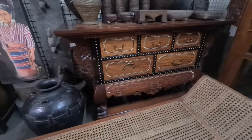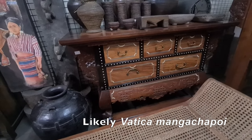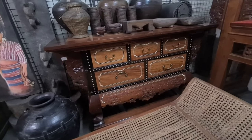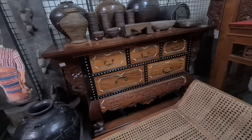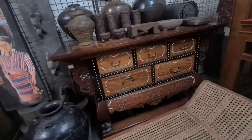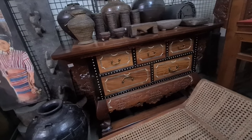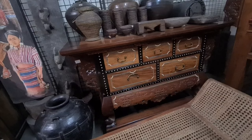What's the name of the wood again? It's Narik. They call it Narik in the Ilocos. It's like molave, but once it's been exposed, maybe in a month or maybe five months, something like that, it will get dark and gets darker. Really dark. That's why if you put it, it's the same color as the shade of the wood.